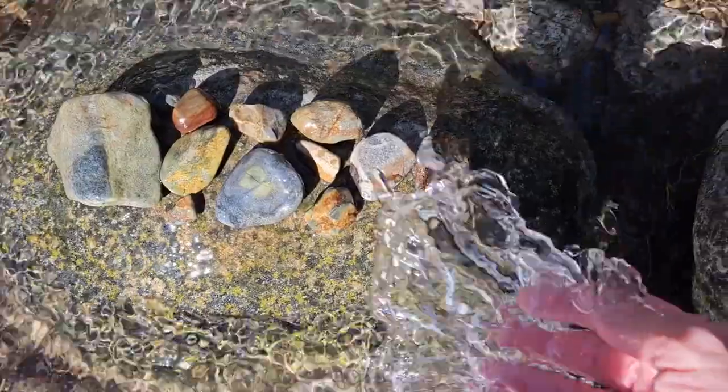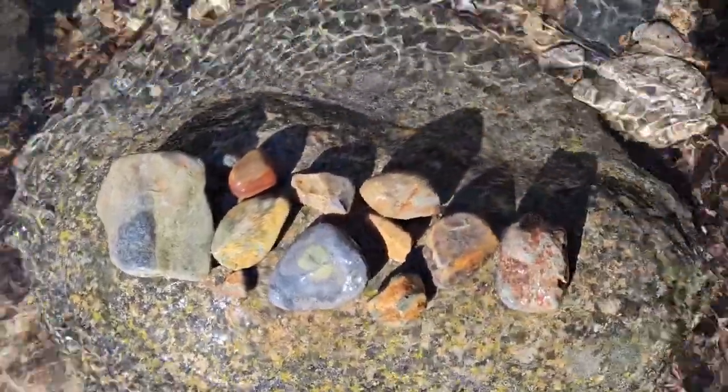Okay, let's do this. Hopefully I don't... These are the rocks that I can't take. There you go. Okay, I hope you enjoyed rock shopping, just window shopping with me at Yosemite along the Merced River. So, bye!